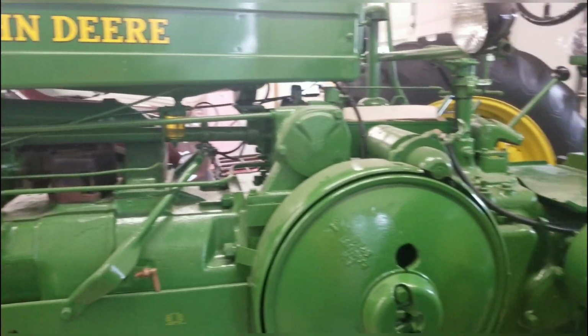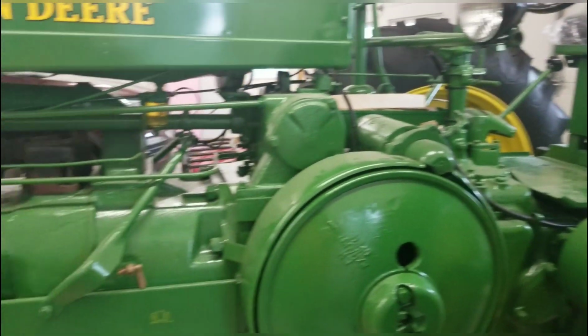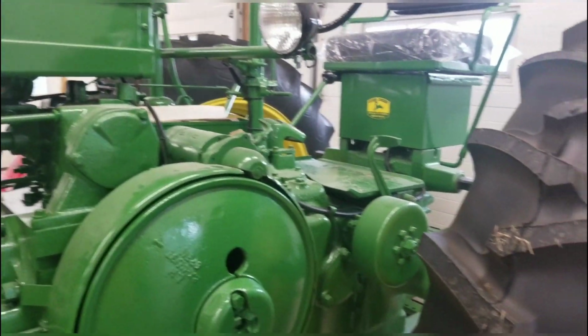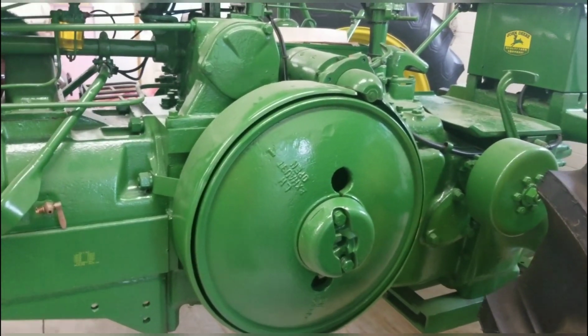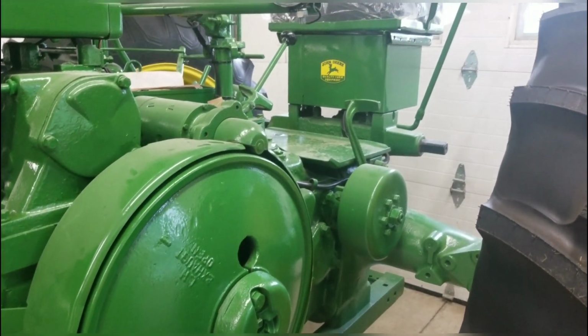I really like the old, the antique John Deeres. I really do. It just amazed me, the Johnny Poppers, they could get the horsepower out of them things, man. Just unreal. Well, it's a straight gear to the rear axle, so they don't have to go through any 90 degrees here.